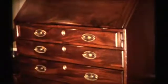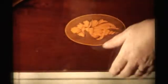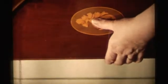This is the writing desk. It used to belong to Mother. This is the sideboard, also belonged to Mother. Many years ago, that sideboard was found in an old stable.